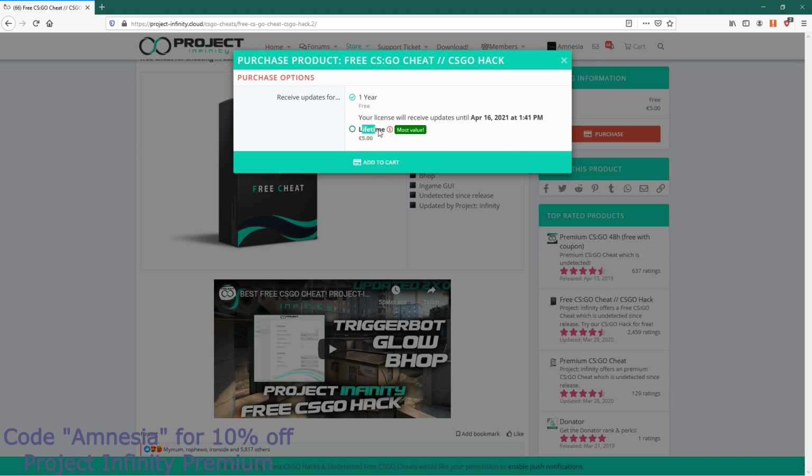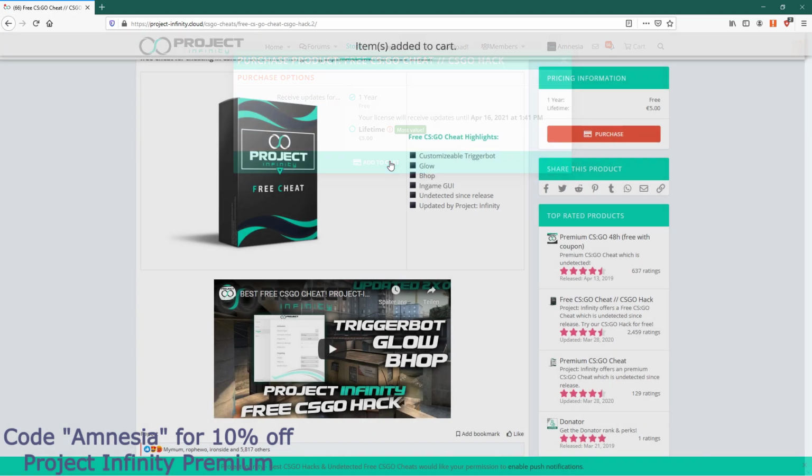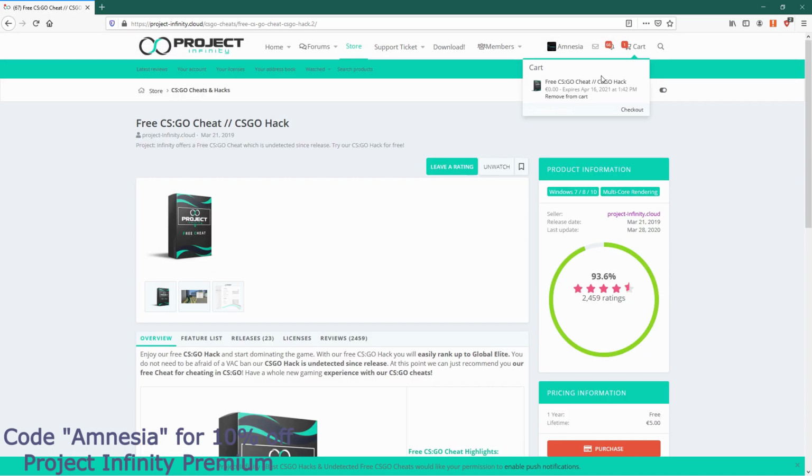You can also buy the cheat, of course. For $5 you will have lifetime and you don't have to renew it. It's optional, I guess, but it helps them a lot. Then just click add to cart. If you open your cart, you can see that there's a free CSGO cheat inside for €0 and 0 cents. In my case, because I live in Germany, I have euro as my currency.